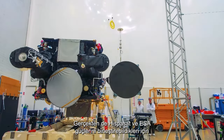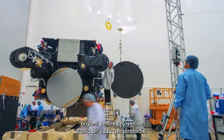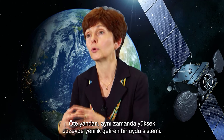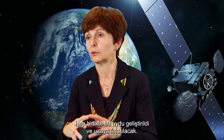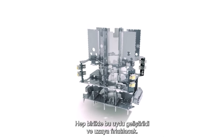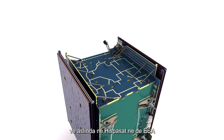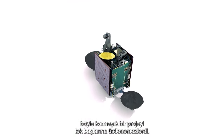It is indeed because Hispasat and ESA were able to join forces that we were able to develop a satellite with such a level of innovation. On the one hand, a new platform with a new satellite prime contractor. On the other hand, a payload embarking also a high level of innovation. And altogether, this satellite has been developed, is going to be flown, and we provide very innovative services. So end-to-end, the level of innovation is very high, and indeed, separately, neither Hispasat nor ESA would have been able to undertake such a complex development.